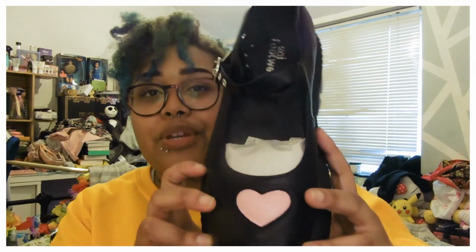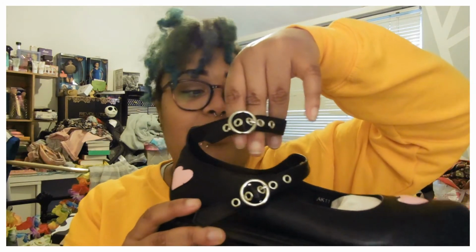So we've got this really cute pink heart on the front, and then one on the side, and this massive buckle that goes across, and there's another one that goes on the ankle, which is super cute. It looks really, really comfy. I absolutely adore the style of these. And these shoes are light, so it might make you think, why are they not expensive, why are they at that sort of price point for the lightness?